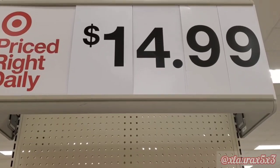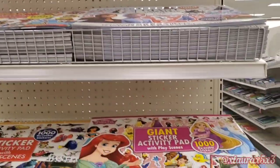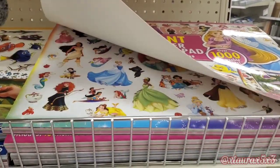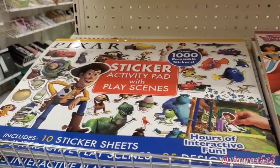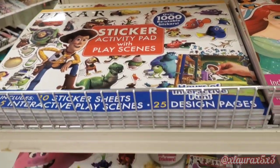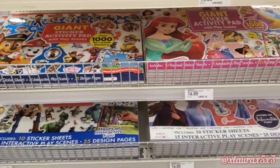So now for $14.99, they have these giant activity pads with play scenes full of stickers and items. Really cute. They had Frozen 2, Paw Patrol, the princesses. They have this one by Pixar, which is probably my favorite. I love Pixar movies. They also have Trolls, the LOL dolls, and a Mickey version.